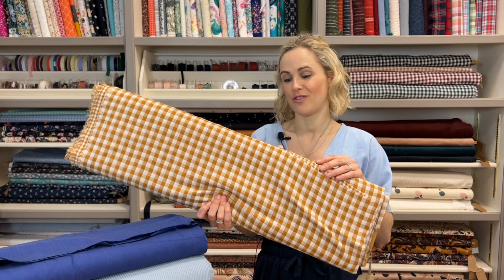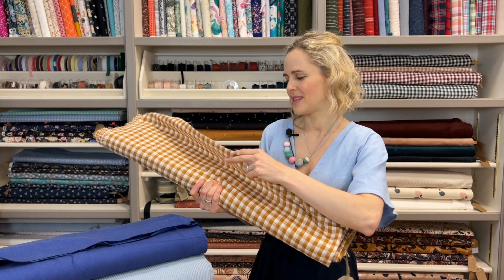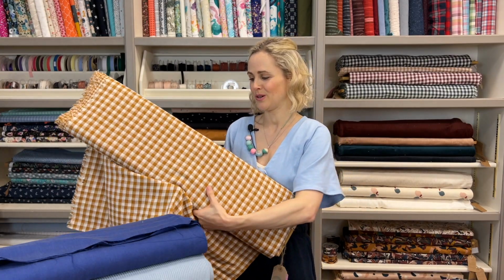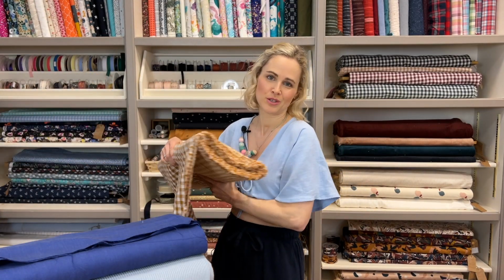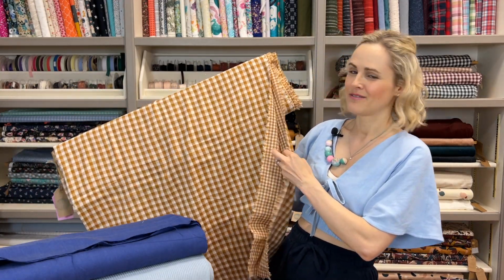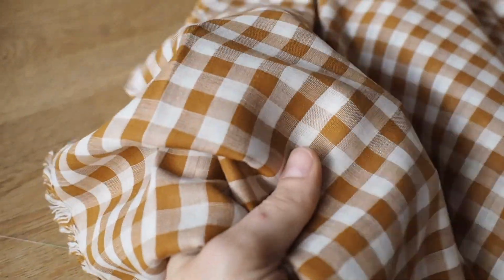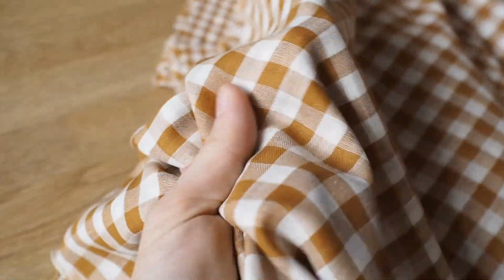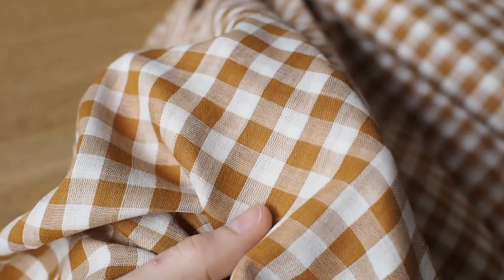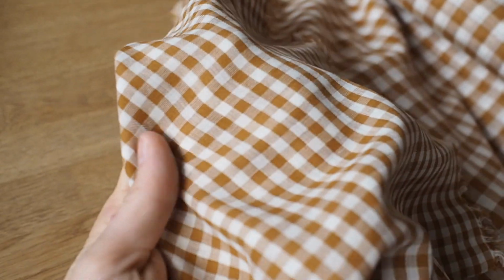And then we have got, you've probably seen these around on Instagram quite a lot, but we got the range of Atelier Brunette double gauze ginghams in. So these fabrics are extra special because not only are they in beautiful shades, of course, because they're Atelier Brunette and they're lovely soft cotton double gauze, but they are double-sided. So one side is a much finer check gingham, and then the other side's a little bit of a more kind of medium scale. So it's a really versatile fabric.